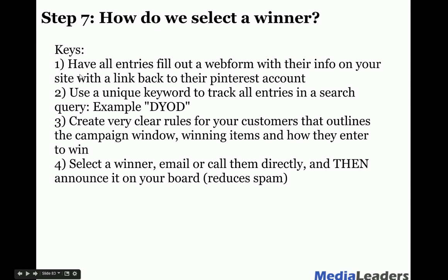Well, here's a key. One, have all the entries fill out a web form with their info on your site with a link back to their Pinterest account. That's a part of entering to win. Two, use a unique keyword to track all entries in the search query. So DYOD could be in the search or in the message. So all you search for is DYOD, and you get all the people that are designing their own dorm room. Next, create very clear rules for your customers that outline the campaign window, winning items, and how they enter to win. And lastly, select a winner by emailing them or calling them directly, then announce it on your board.